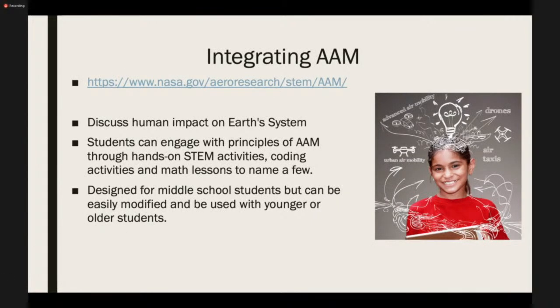So let's talk a little bit about integrating AAM into the classroom. This is a STEM learning module that contains all of the activities. Of course, they're going to discuss human impact on Earth systems. Students can engage with principles of AAM through hands-on STEM activities, coding activities, and math lessons. And we're going to talk a little bit more about those in the next slides. These are designed for middle school students, but can be easily modified to be used with younger or older students.